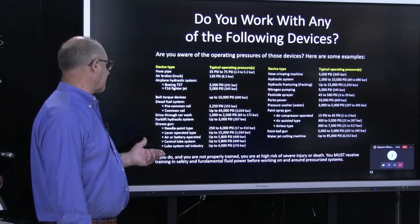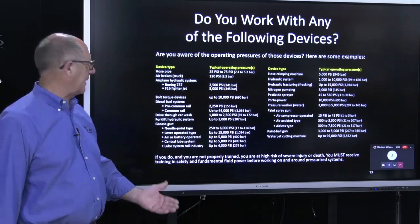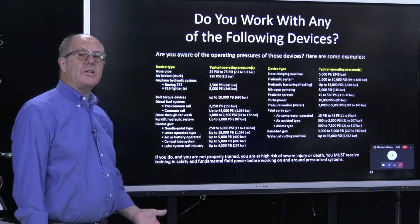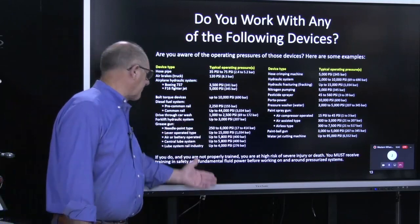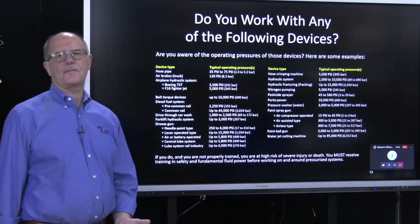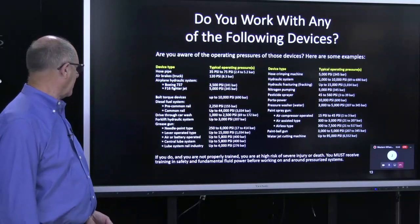Start looking at a car wash, 1,000 to 2,500 psi. We go into now the grease guns, 250 psi all the way up to 6,000, and in this case, lever operated type up to 15,000 psi.